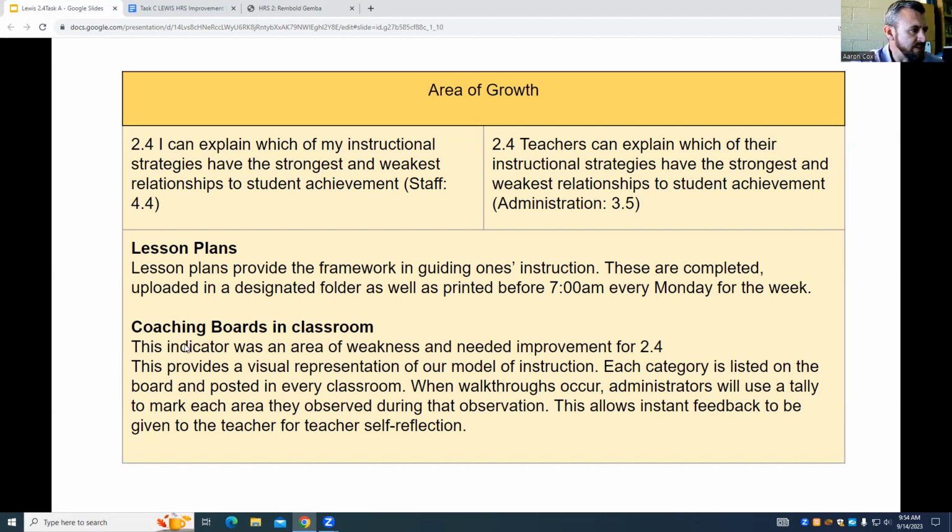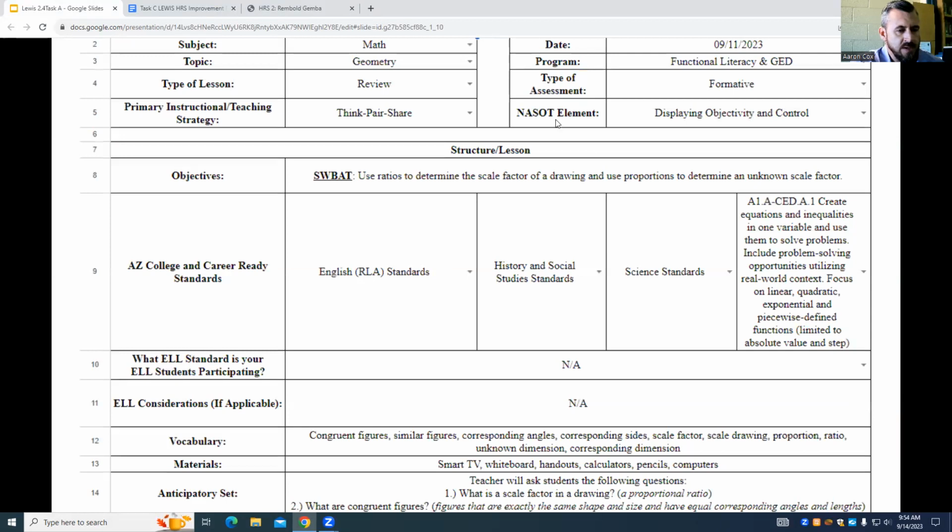So on the strong side, in lesson plans, each teacher fills out what each lesson is going to look like through the week, and that is available for each teacher to see, administrators to see, and on up the chain. So there's accountability of what's supposed to be being taught in the class each day and what each lesson is going to look like.